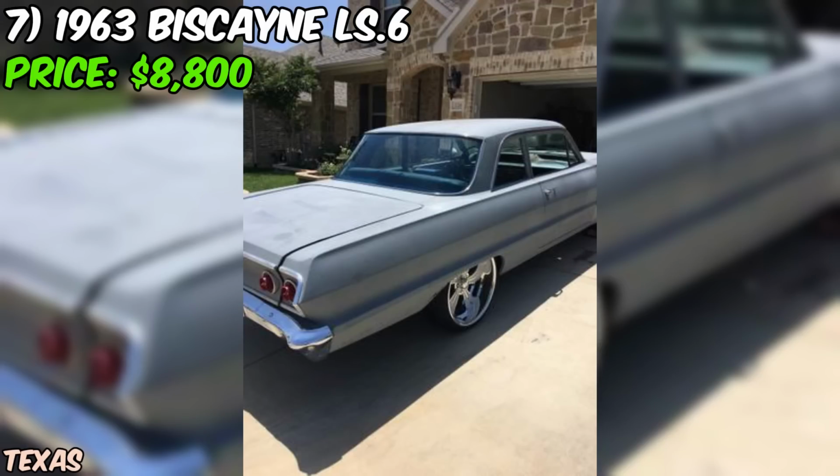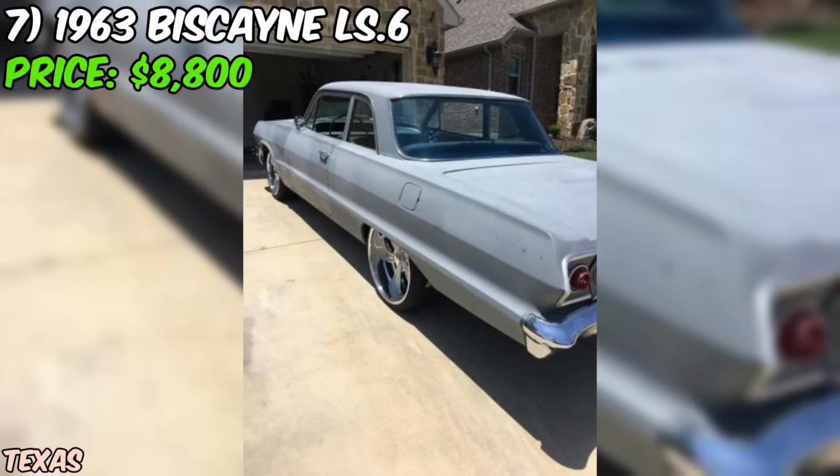One thing to keep in mind is that the seller is firm on the price. They've put a lot of work into this car, and they know what it's worth. So if you're serious about buying this Biscayne, be prepared to pay the asking price.